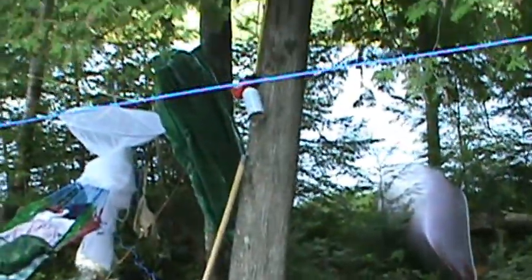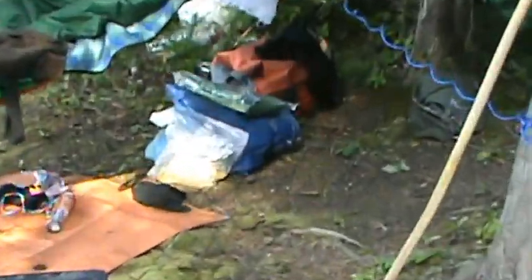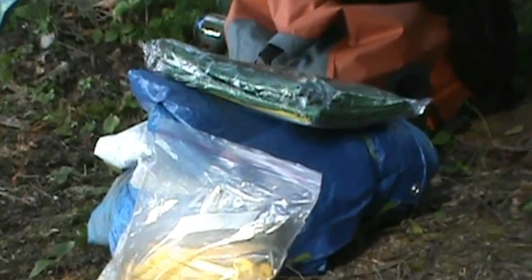If we need to throw a tarp up, we just throw a tarp on this guy line here where we have our stuff hung from. We have three or four sitting right there at the ready with ties already off. So we are good to go.